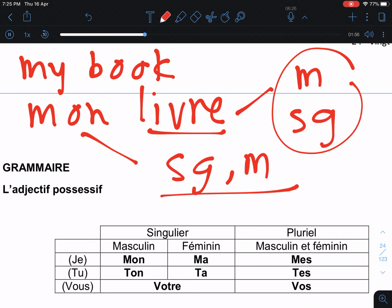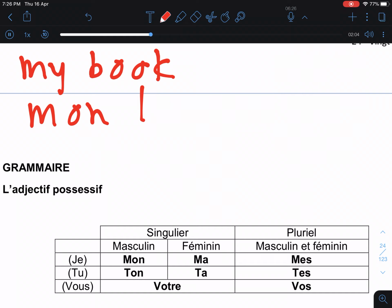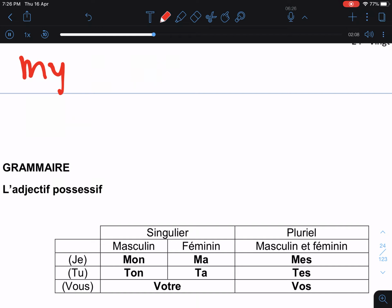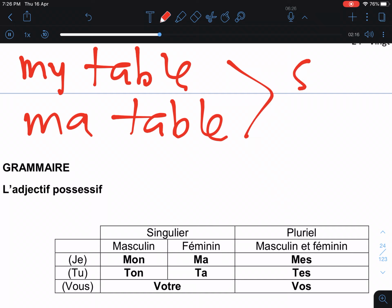Okay, let's take a second example. My table. Table is feminine in French. You will say ma table. Even if you are a boy, you say ma table. But if you are a girl also, you say ma table. So now let's see a small part of the whole chart of French possessive adjectives.